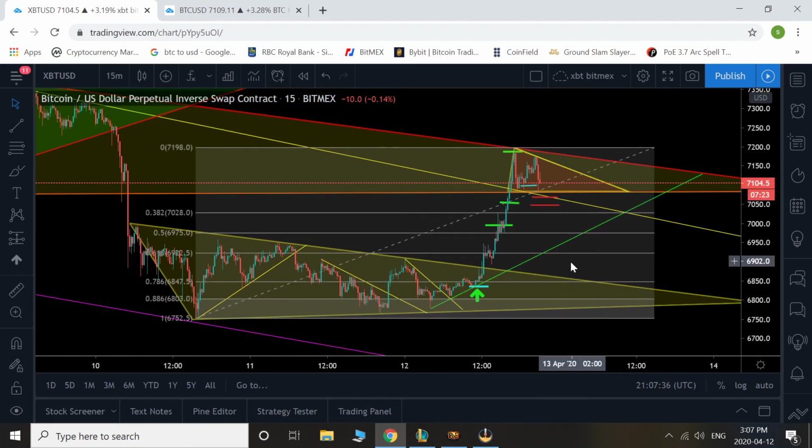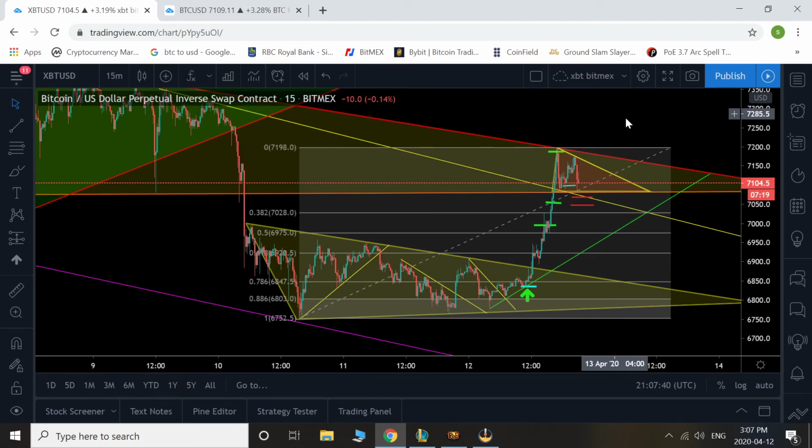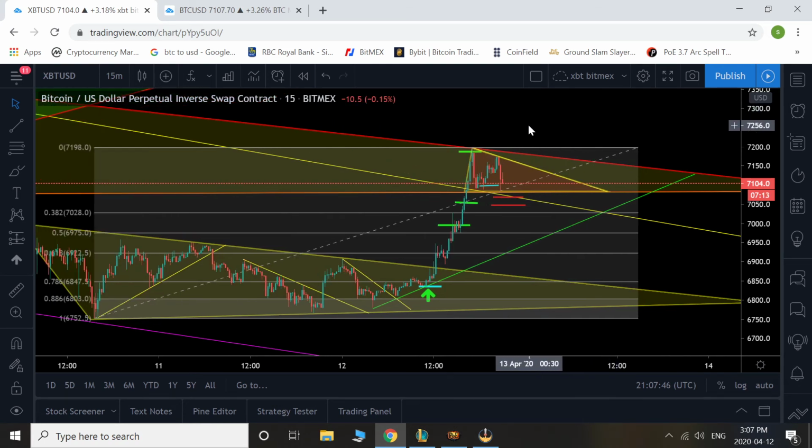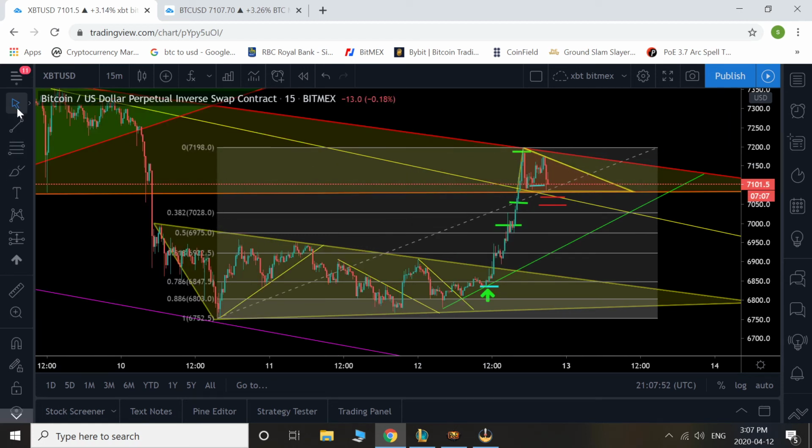and how I played this triangle. It played out exactly how I expected if we were to break to the upside, just like I outlined in my video last night. So you guys can take a look at that one if you want to see why I was eyeing up that triangle in the first place. But to me, it looked like a pretty valid pattern.